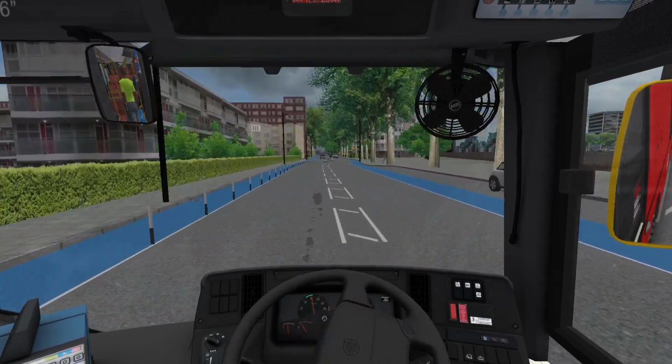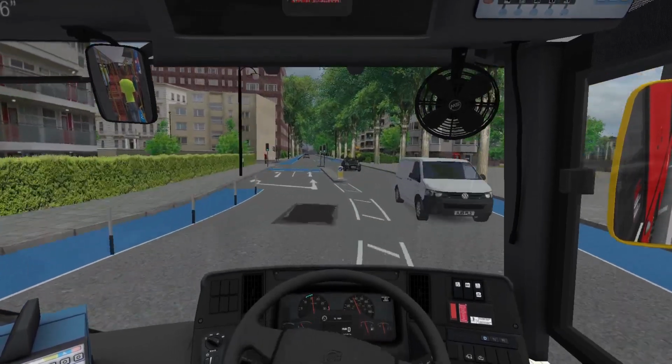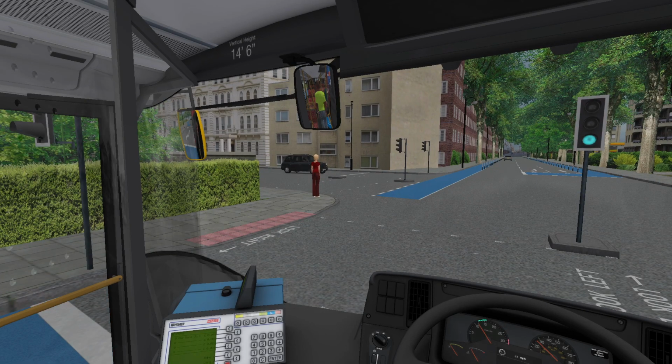Yeah, there's not many cyclists in London in real life, I don't think. But yeah, if you have the Caffin City, you get the cyclists as well. No, actually, I need to be careful here.